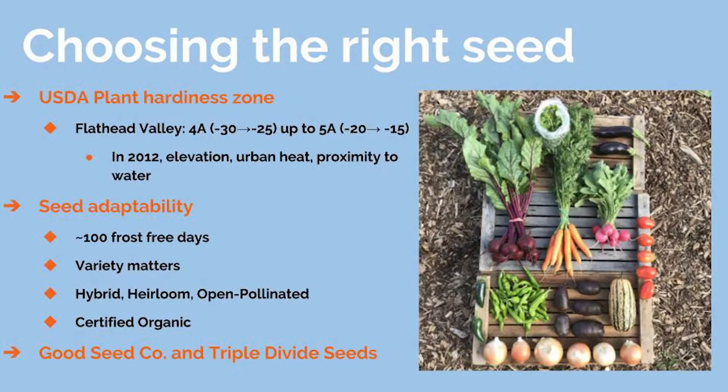As far as hybrid, heirloom, open pollinated seeds, we use all three. Because we're a production-based farm, we do use a lot of hybrid seeds, which are bred for positive traits: production, uniformity, flavor. Heirloom obviously is not. Everyone knows what heirloom tomatoes look like. Those are not meant to be uniform, right? They're essentially the same gene that's been passed on for a really long time.